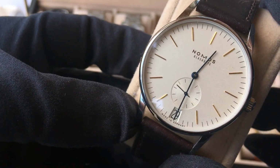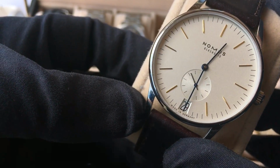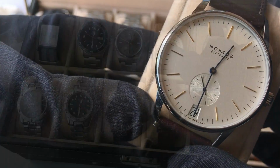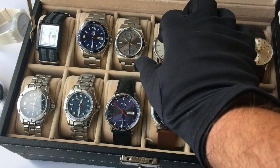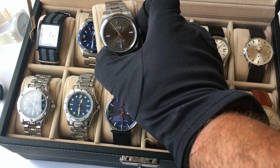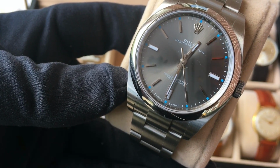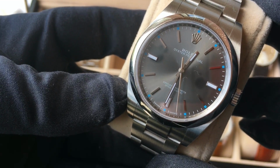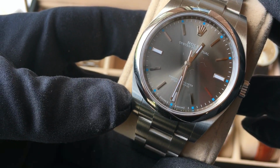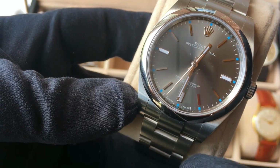the other one, the Ahoy, was very nice too, but I had to sacrifice it because I wanted to buy my first and maybe only Rolex. And this is the most expensive watch in my collection at the moment. It's the new Oyster Perpetual with the Rhodium dial.